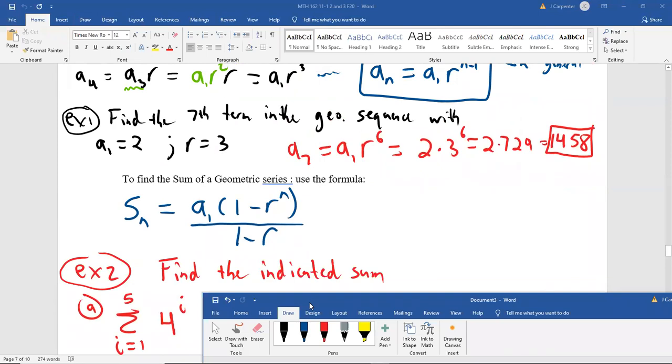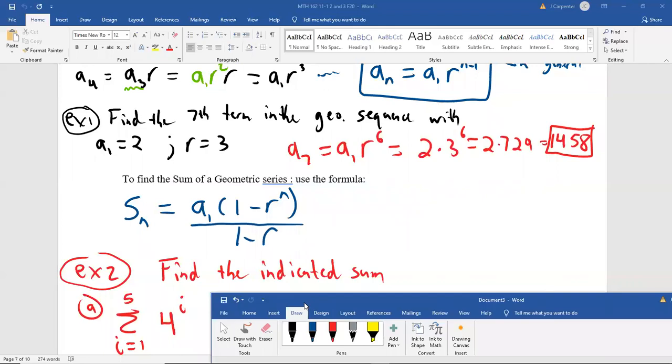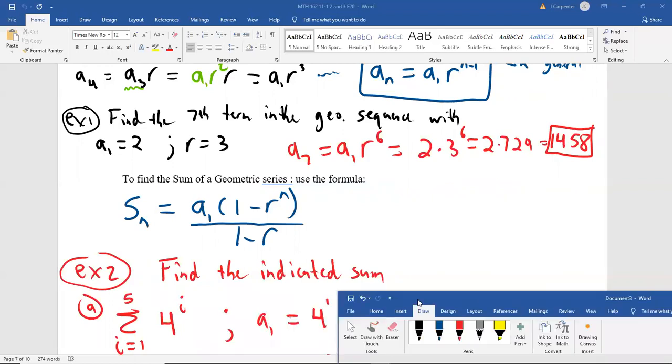Example 2, find the indicated sum. So the sum of the first 5 terms of 4 to the i. Now, I did not tell you it's geometric, so you can't just use the formula immediately unless you know. After you've done dozens of these, you learn that, spoilers, this is geometric, but we need to actually show it by finding the first, second, and third terms, showing there's a common ratio, and then we can apply the formula.